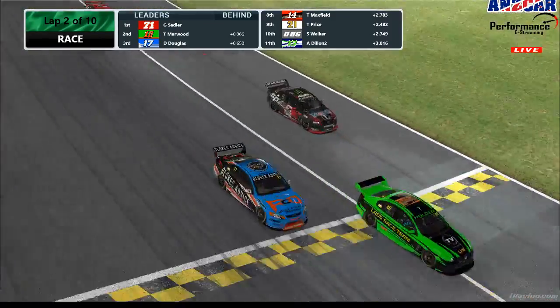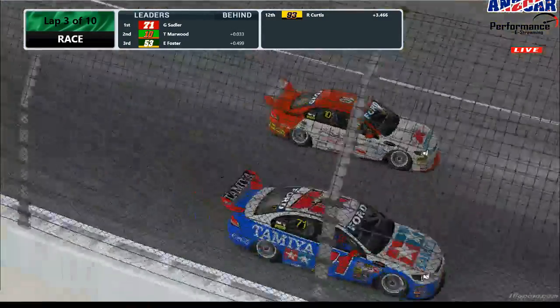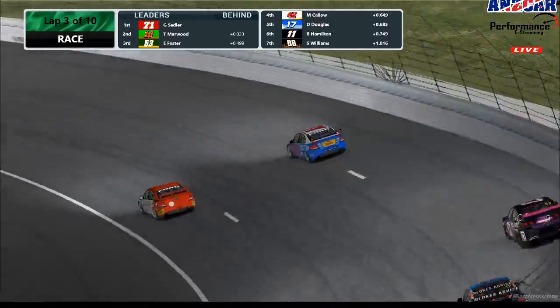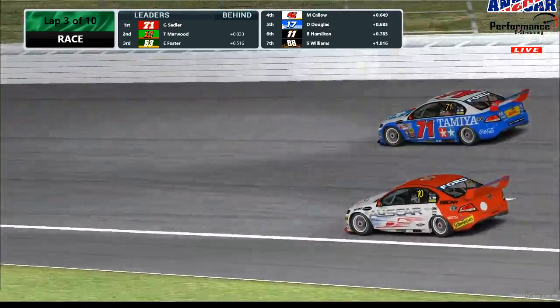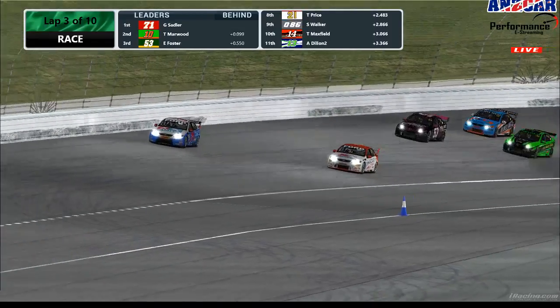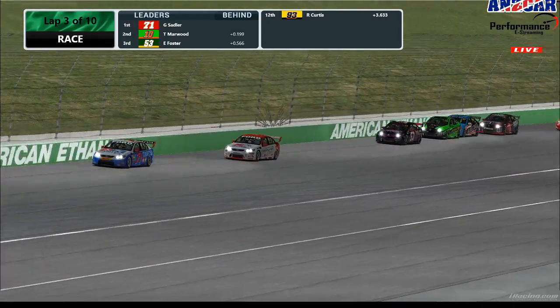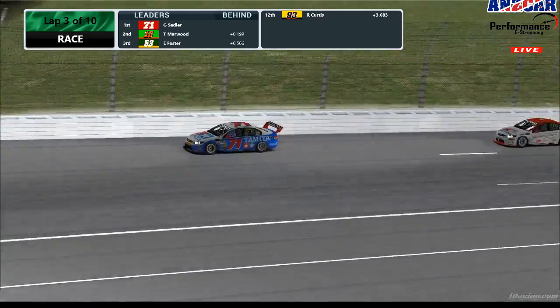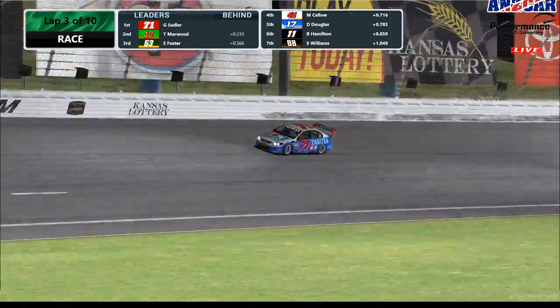But Marwood's coming at Sadler now as we come across working lap 3. He's making an inside run on Sadler for the lead. They've both got quite a gap on the rest of the field right now. Sadler's hanging back in there though. It definitely looks like that top line's a hell of a lot better than the low line. Definitely seems to have the speed.